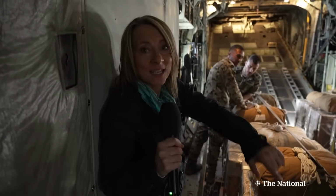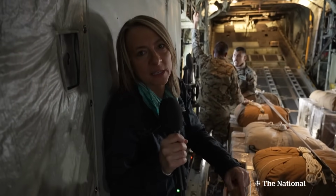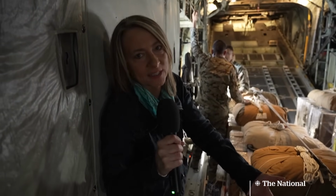So once these pallets leave the plane, they don't have much control over what happens on the ground. There's no GPS on the parachutes. And that's where a huge worry is here. What happens when this hits the ground?